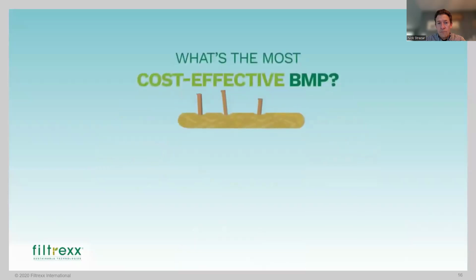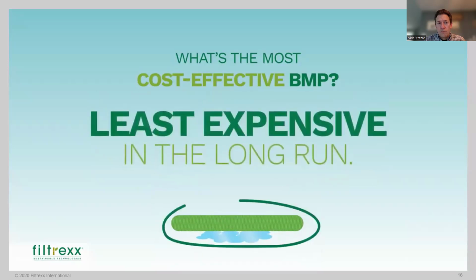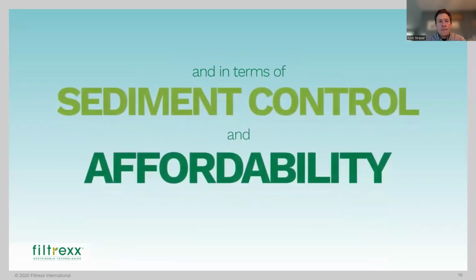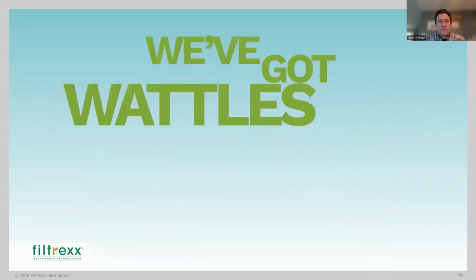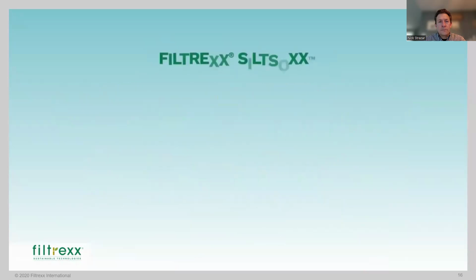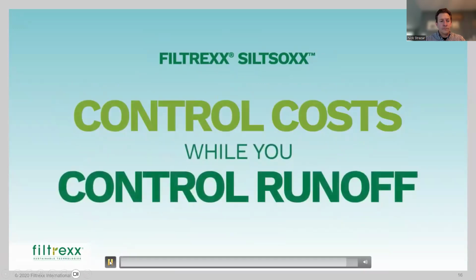Deciding between straw wattle, silt fence, and Filtrexx silt socks is easy. Just pick the option that's least expensive in the long run. And in terms of sediment control performance and lifetime affordability, we've got wattles and silt fence beat, hands down. Filtrexx silt socks control costs while you control runoff.